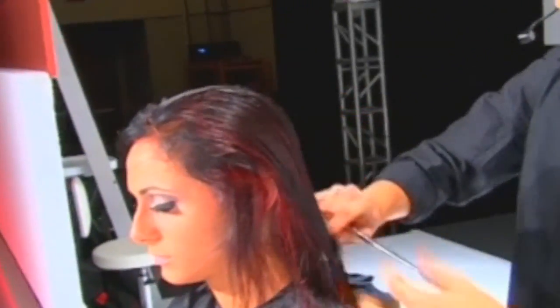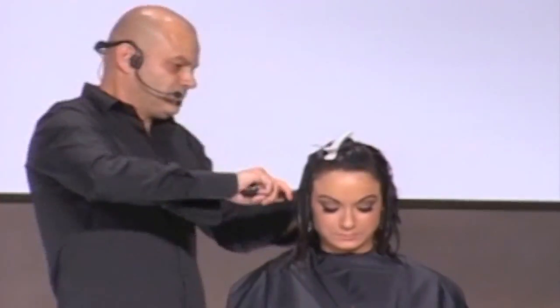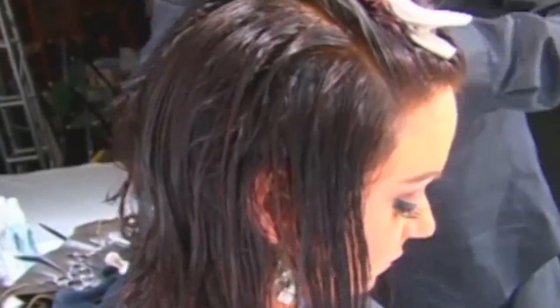Right here, we're going to take the top part and layer it so we can take a lot of weight from right there.